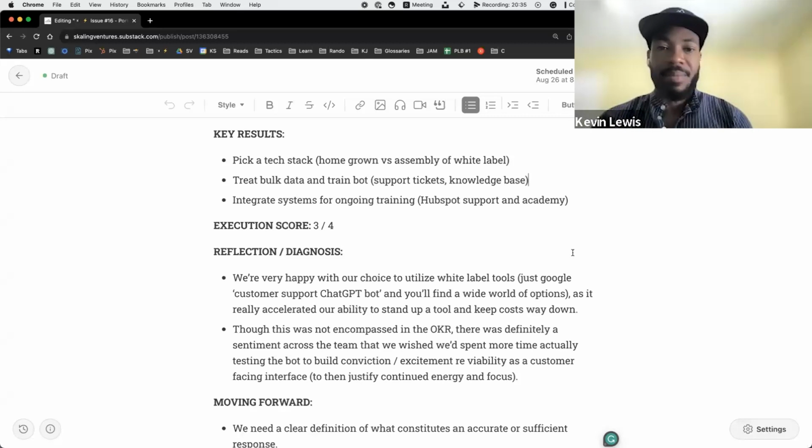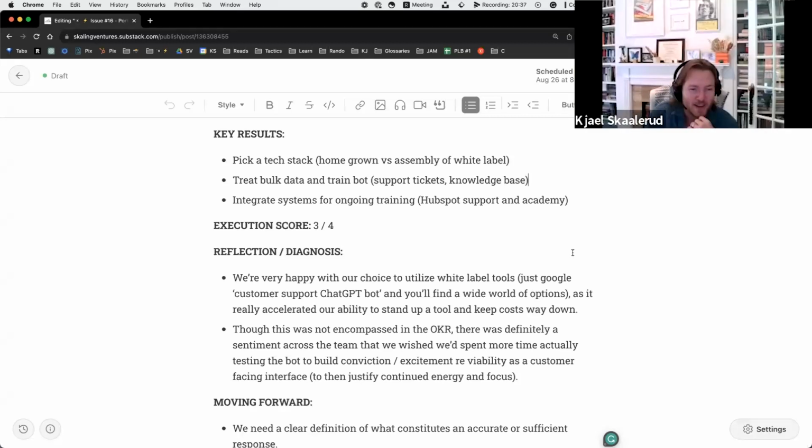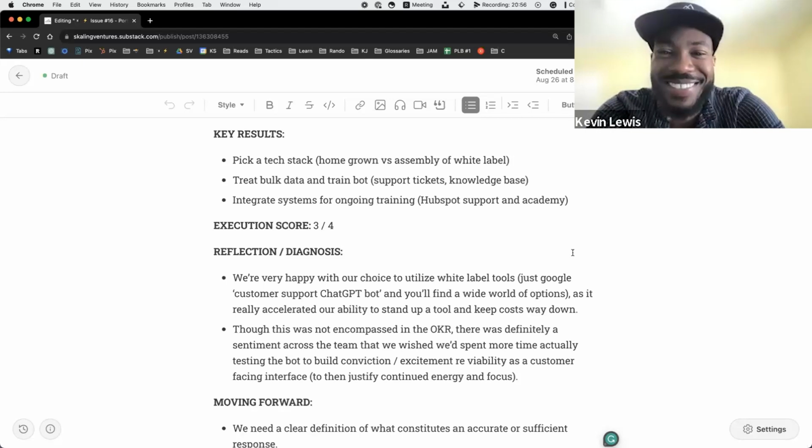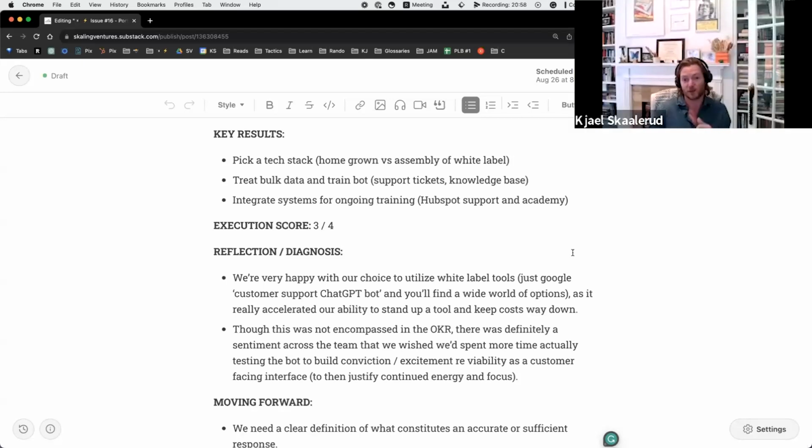Cool. The only thing, and I thought this was kind of funny because it was an unspoken thing that we all kind of expected to validate its usefulness, but we didn't really put testing in there. It was like stand it up and train it. But when we reflected on it, it was like, yeah, but I wish we would have done more testing. And it's like, well, that wasn't in the OKR, but I think it just speaks to the sentiment that when you're standing up a new tool, a new channel, you want some kind of validation baked in.